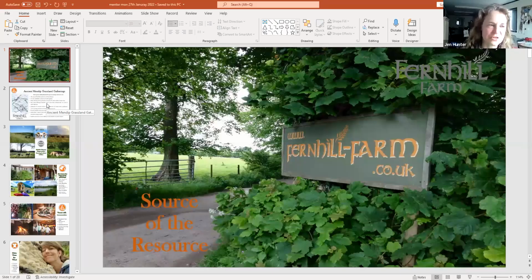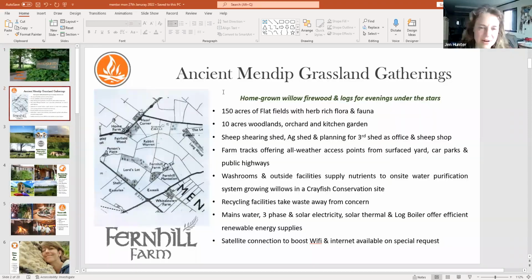So we are at Fernhill Farm, as I say. It's a very old farm. We've been here for 23 years. My partner found it as a very derelict farm, grade 2 listed house, curtilage of buildings. And so we almost had a clean slate on how we wanted to redevelop this farm.